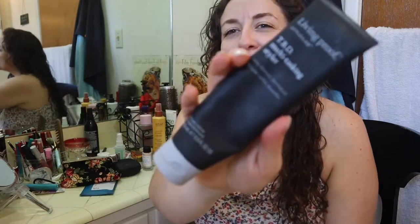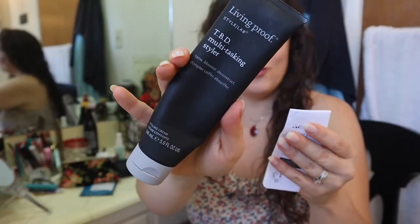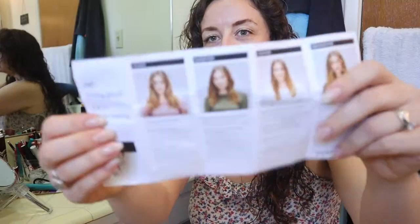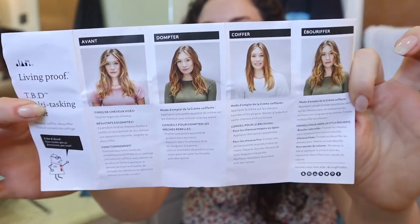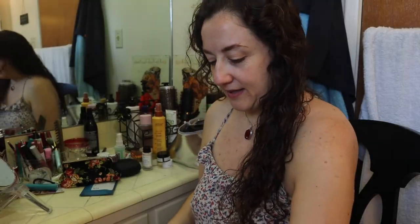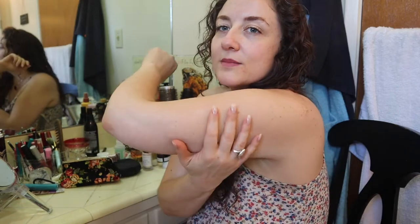For some reason, this product came with an instruction manual. Wow, it's like telling you all the ways you can use it. Forgive my nails, I need to do my nails. That's kind of funny, that needs to get thrown away. Oh, my arm looks huge.